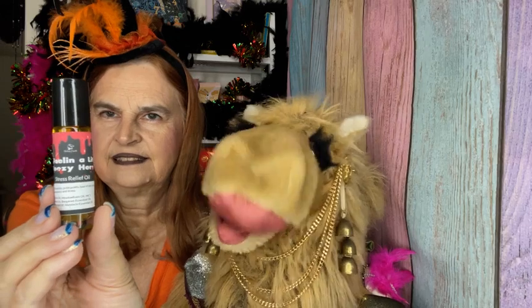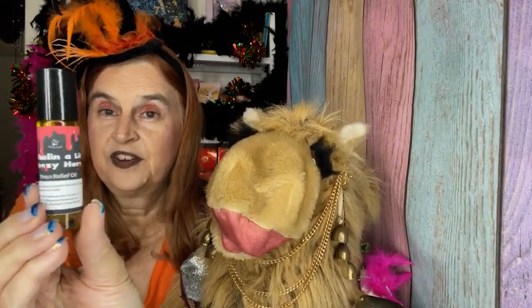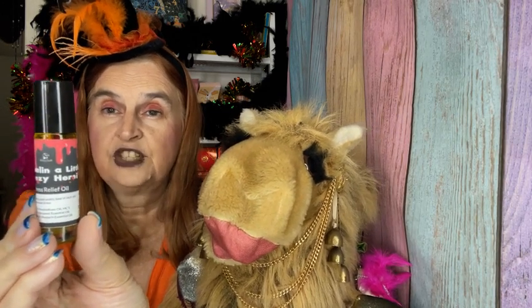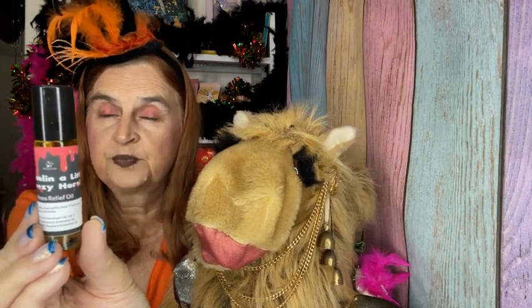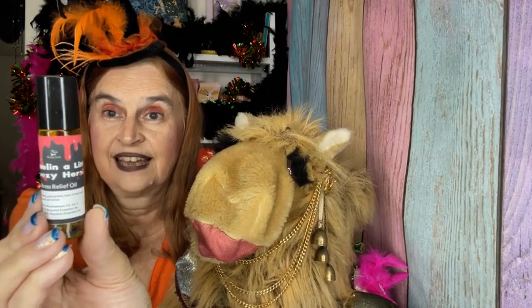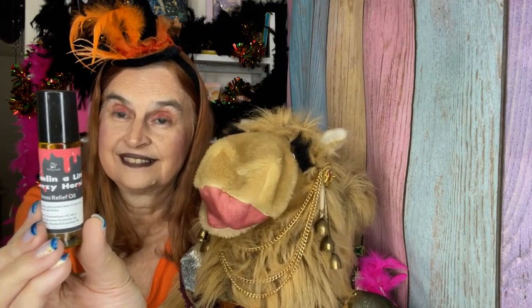I'm feeling a little woozy here. That's the name of this next item. This is a stress relief gel that you're supposed to apply to pulse points or the back of your neck to help relieve stress. I guess in a scary movie, you get a lot of stress.